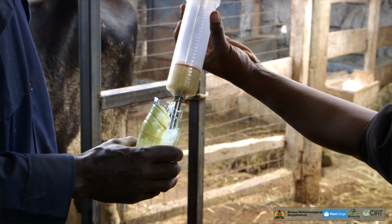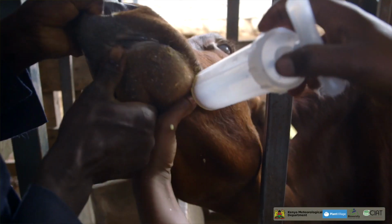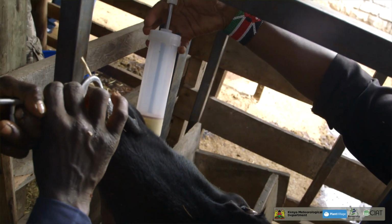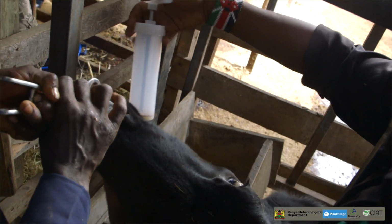During the rains, there will be an increase in worms that attack livestock. Carry out the recommended deworming schedule, that is, once a month for calves and every 3 months for cows.